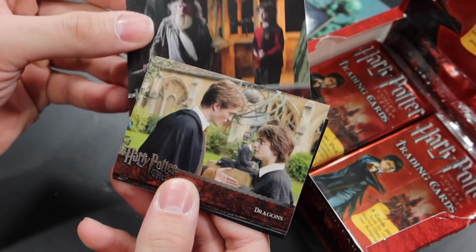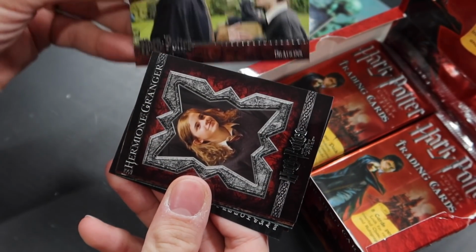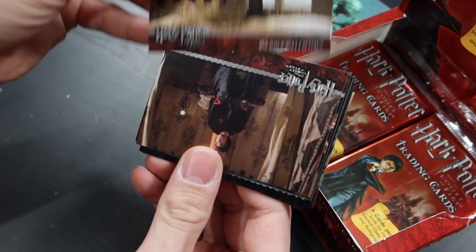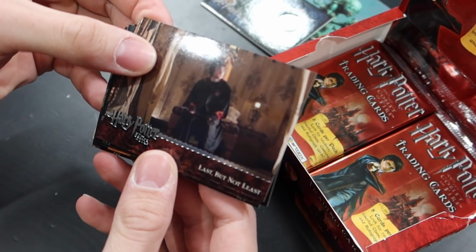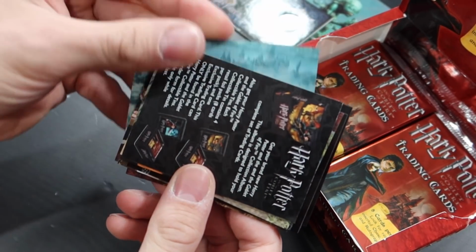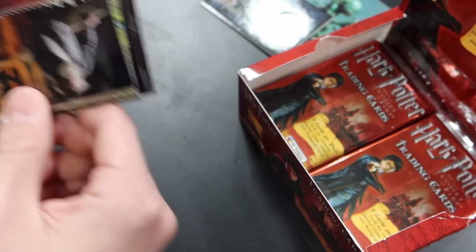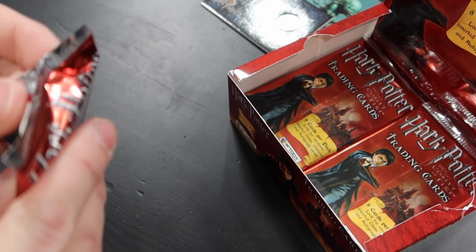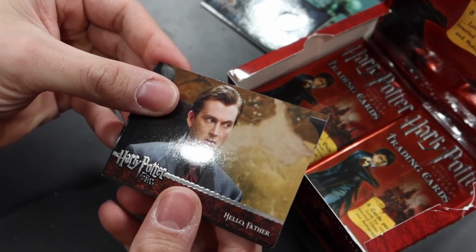Next pack. This one feels like it has less cards in it, but again, I am so bad at guessing based on the feel of stuff, but we'll see. Dragons, you're joking. Okay, looks like I was wrong. There's no way you can ever trust my sense of the packs, because I don't think I've ever been right before. Although this one, no, this one doesn't. I was gonna say, this one feels heavier though. Hello, Father.